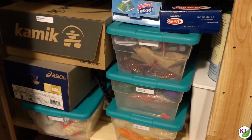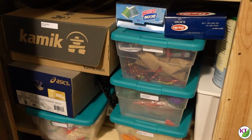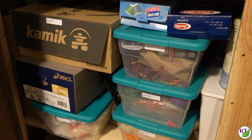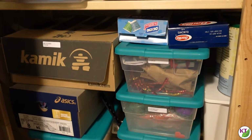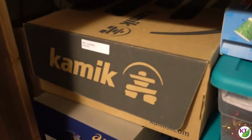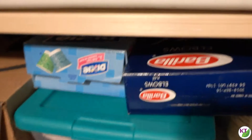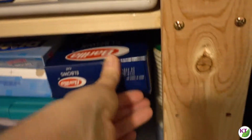So I do have some things left over in a second closet, and I might combine them at some point. Like I said, I'm not totally done with my little renovation, but I do have some things that are left over on these other shelves in a second closet. So I've got some extra pipe cleaners and straws. I have these bathroom cups I like to use a lot. Elbow macaroni. Food things come in handy quite a bit.